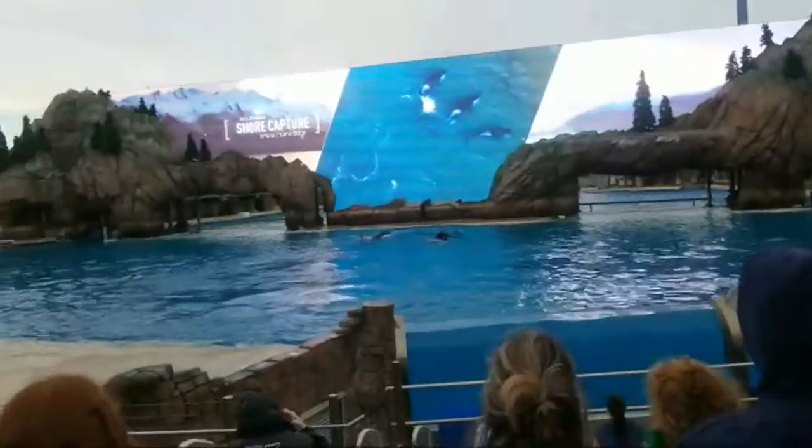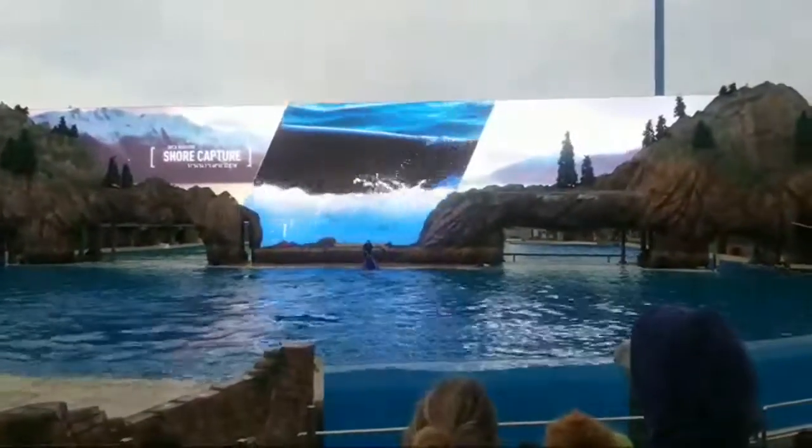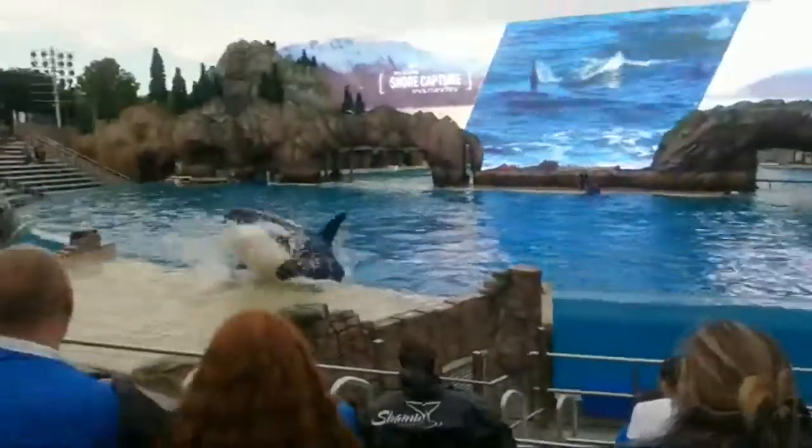Whales in the southern hemisphere will capture sea lions by pulling them right off the beach. Watch as our whales demonstrate the same movement and behavior right here.